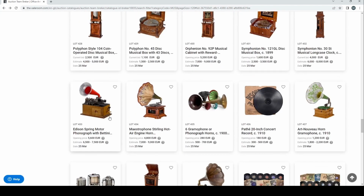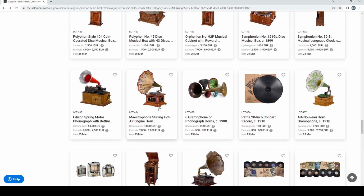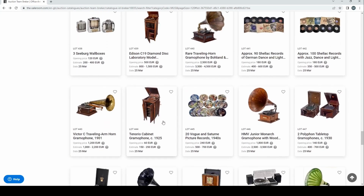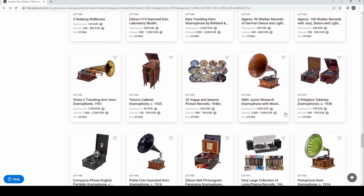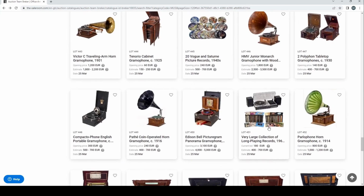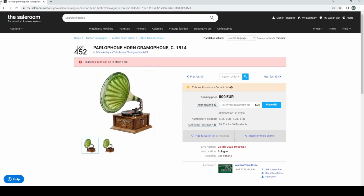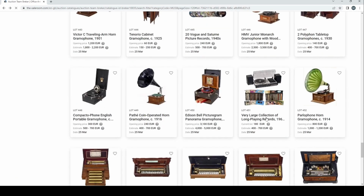Now some phonographs here. Interesting Edison spring motor phonograph, Maestrophone, Stirling hot air engine. Okay, it's interesting gramophone horns here. Art Nouveau horn for gramophone. That's quite a nice colour. More gramophones here and record bits. Gramophone cabinet, HMV. All really nice looking gramophones. Wow. The Parlophone horn gramophone. Beautiful colour to that. Some curious stuff. Let's see what else we've got.